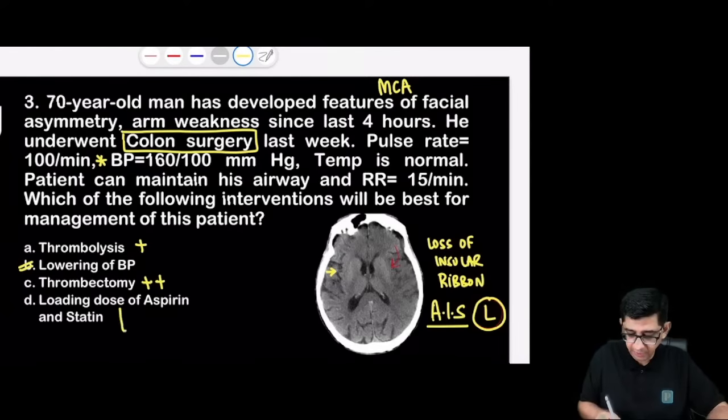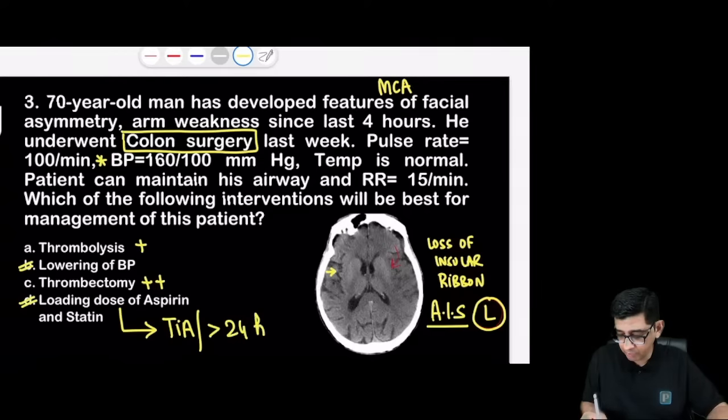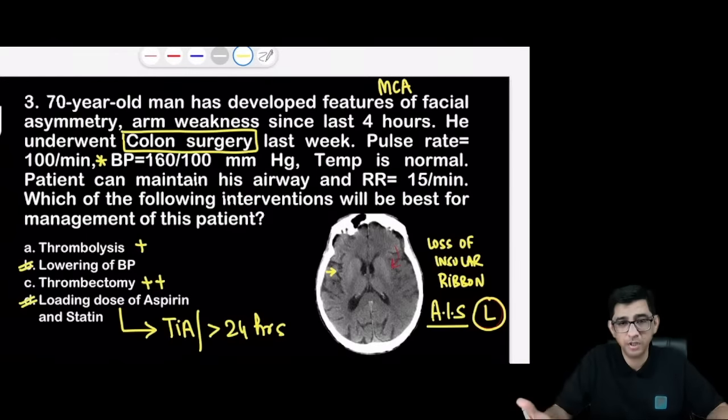So why am I not talking about option number D in this question? This would be given in a case of TIA, or it can even be given in a case of stroke, but after ischemic stroke, after 24 hours of admission in a patient of acute ischemic stroke, you can be giving aspirin, statin, because now at the moment you need to do intervention.